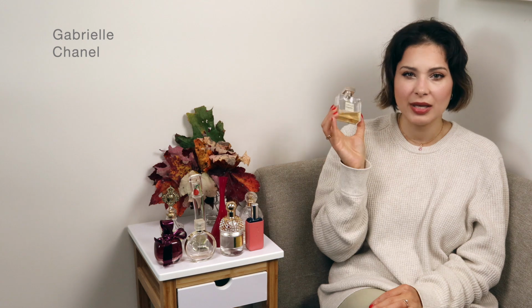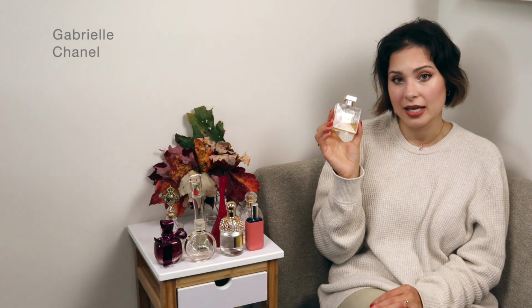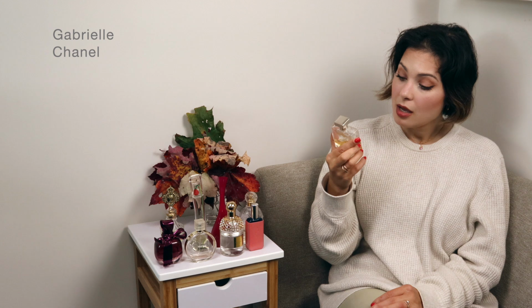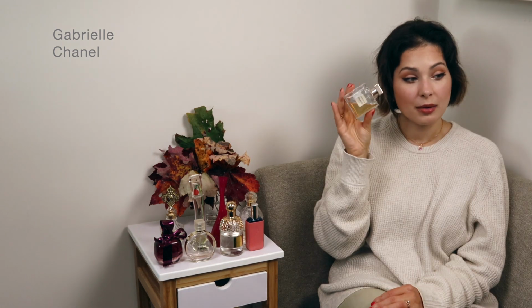So I'll probably be finishing it. I may sell it. I'm not 100% confident on that one yet. I haven't decided. I may give it up just because I don't reach for it as much as I reach for some of the other things on my perfume shelf, or maybe I will continue using it and try to complete it.